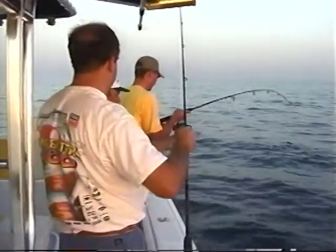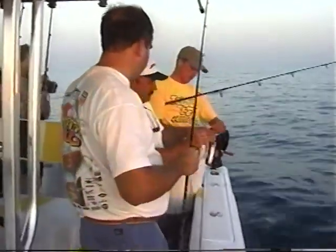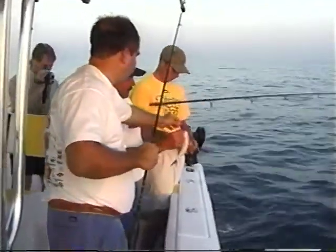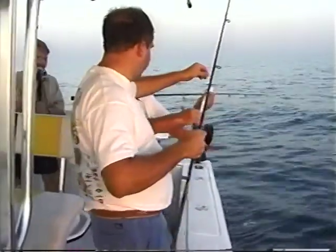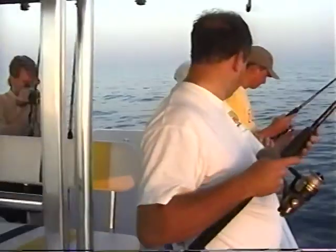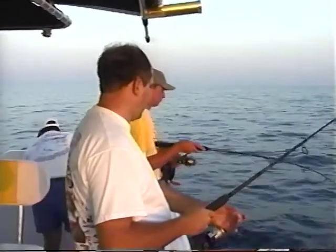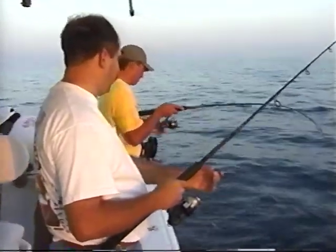Blue runner. And those fish are called blue runners? Yeah, they're in the jack family. Cigar minnow right here. They're in the jack family, but what we're looking for is anything that's white. These kingfish love white bait. Oh, okay. Because they can see it. Shiny. And they see the flash in the water. Straight down the line. All the way.